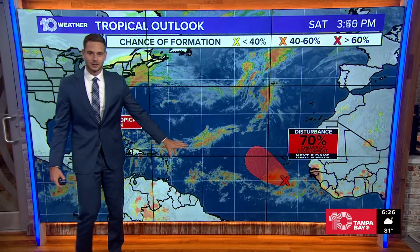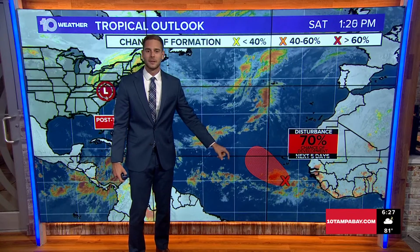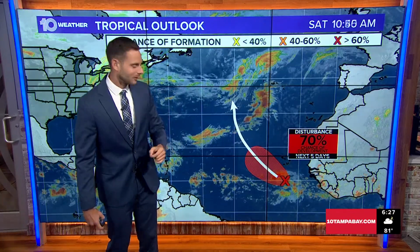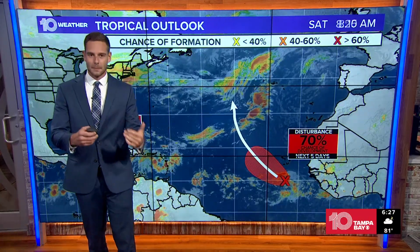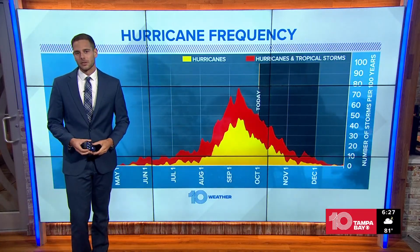Out into the Atlantic, is there anything else you have to keep an eye on? Well, there is this disturbance that has a 70% chance of development. I don't want you to even think about worrying about that. It is going to stay out in the middle of the Atlantic. You can see the arrow here drifting it off to the north. So that is good news. The tropics look like they will stay on the quiet side, except for that one disturbance that we will be tracking over the next couple of days. But that is no threat to us here in Florida.